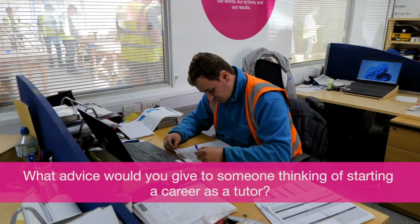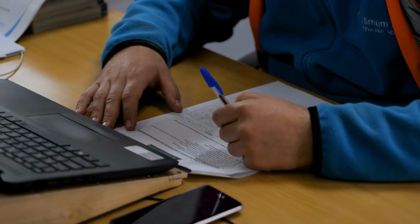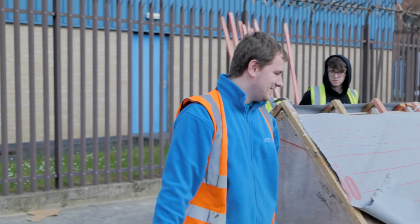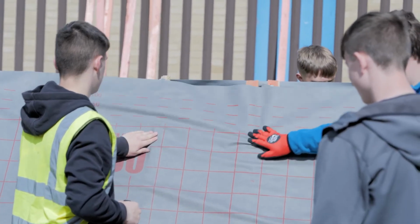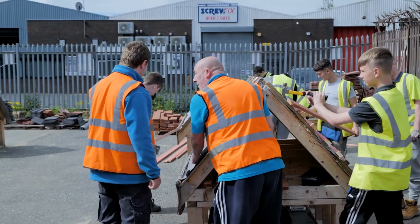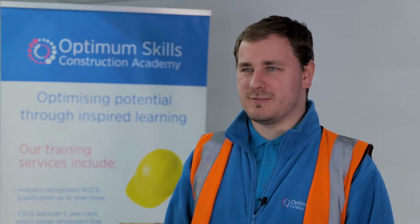My advice would be to enjoy it, ultimately, because it is really, really rewarding, and there's not many other opportunities out there where you do manage to have such good interactions with young people and people similar to my age, depending on who comes through the door. You can have a lot of fun as well as get a lot of rewards personally from knowing that you've made a difference to someone's life.